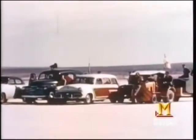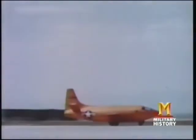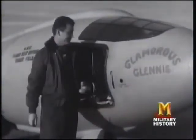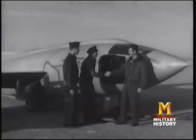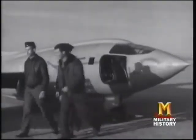Man and machine finally broke through the sound barrier in October of 1947. On the ground, observers heard the crack of a sonic boom. Air Force Captain Chuck Yeager and the X-1 had just launched a new era of supersonic flight. Chuck was the X-1, period. That was it. And I really don't know if anyone else could have done it.